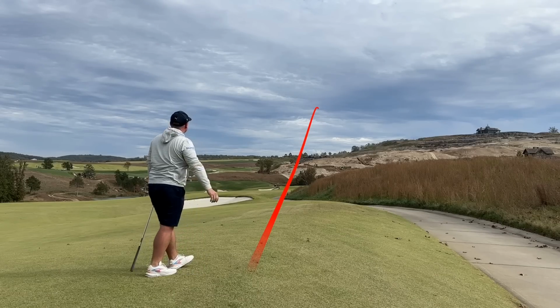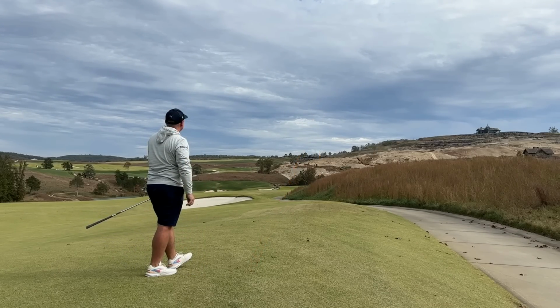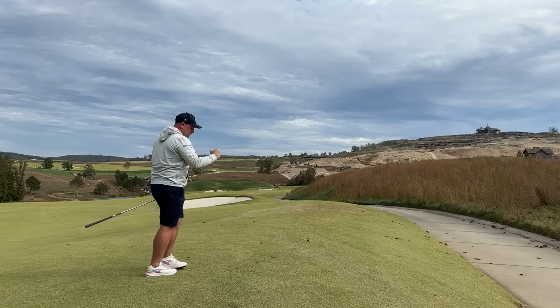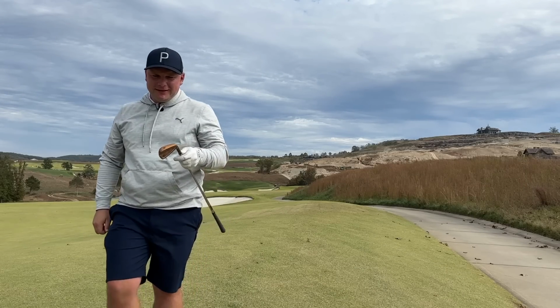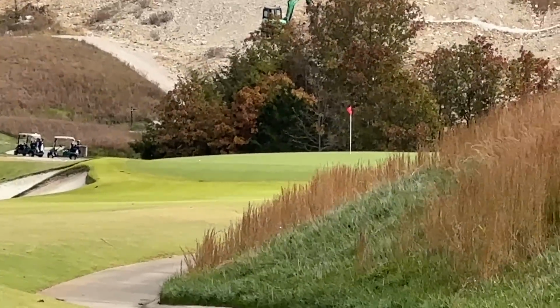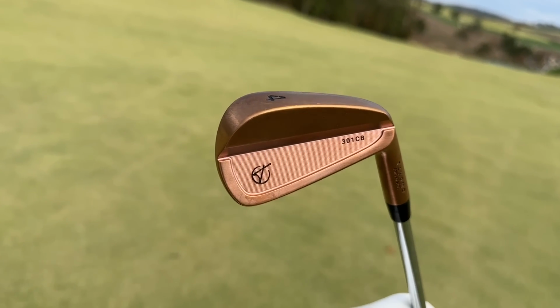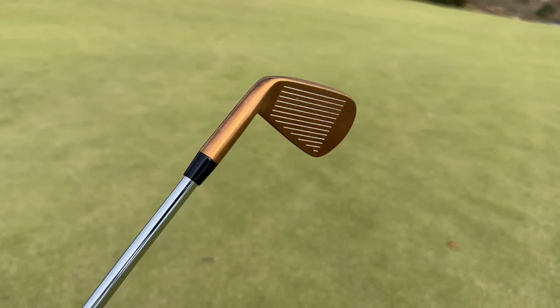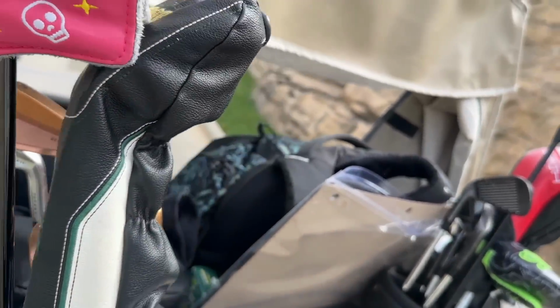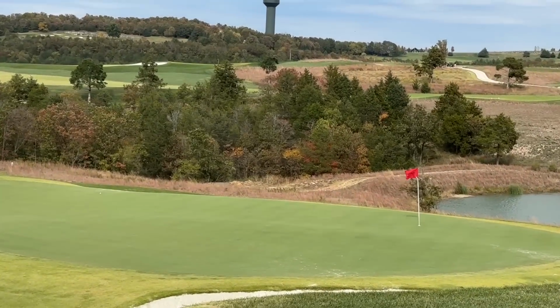I'll be good! I've absolutely nuked that. That's the best shot I've hit all day. That is the best shot I've hit all day. 4-iron, into the wind, 214. I'm hoping it stopped. Flag high-ish. That makes up for the terrible drive. Buzzing. Just a naughty little 301 CB copper 4-iron that was. Filthy. Right. 2 putts from there, please, would be delightful.